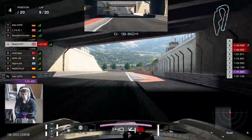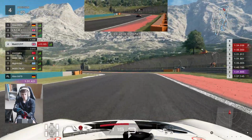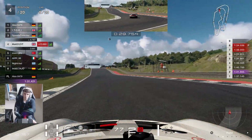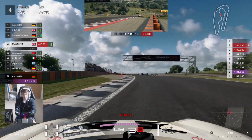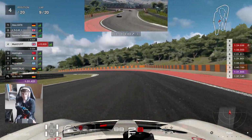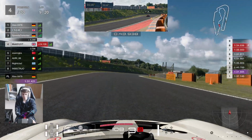This one definitely not over though. So easy to make mistakes around here. We're having a fourth again, which is nice. Oh, don't get out there. As soon as I say that last lap, we almost bin it. Keep it smooth, keep it clean, keep it consistent. That's the aim. We're not even halfway through this just yet.